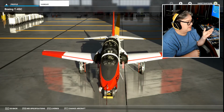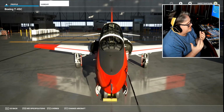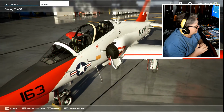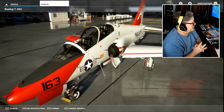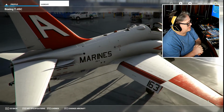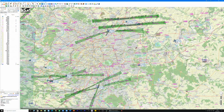So we're actually flying today in this Boeing T-45. As you can see, it's inching towards. This is built on effectively what is a Hawk, but it's heavily modified for the United States Marines, so even more feeling like a Hawk than it was before. So here we are overlooking Paris at the moment.